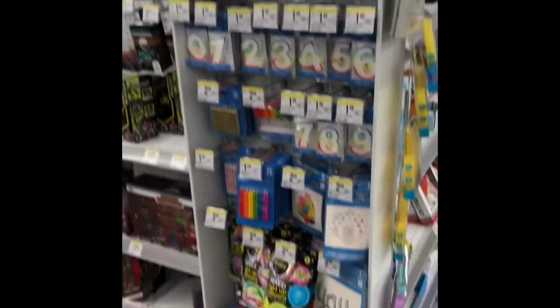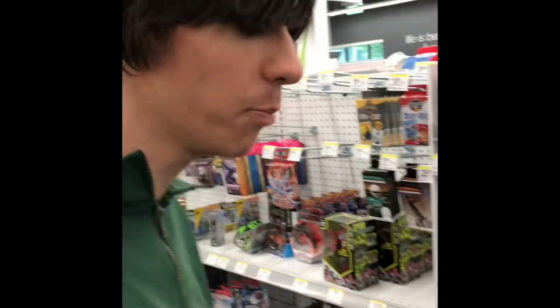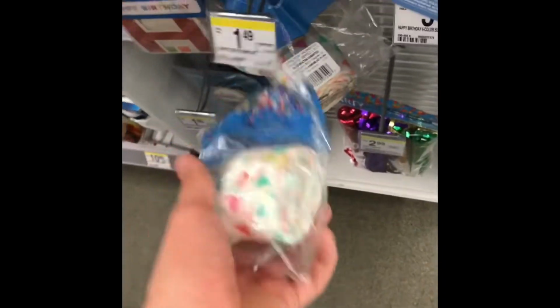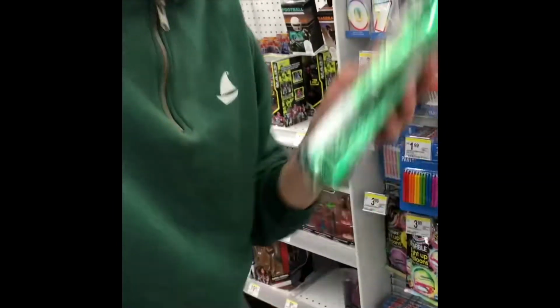Because this is going to be the ultimate luxurious tent, we came to this little area, which is party stuff. Look at all this stuff. Look at this, light up balloons. Actually, we're gonna get 2 light up balloons. Nice plates. Some of these. I don't even know what this is, but let's get it. Yeah, let's get that too. And what are those things? Party horns. Oh yeah, let's get it as well.